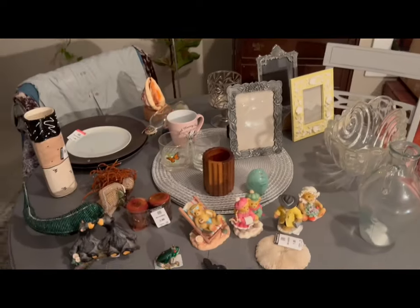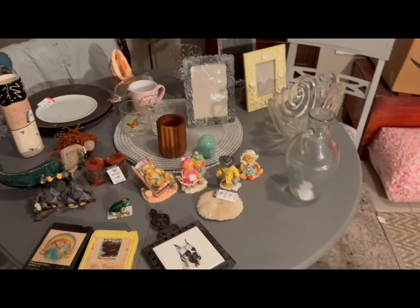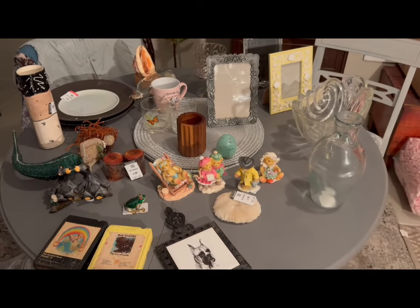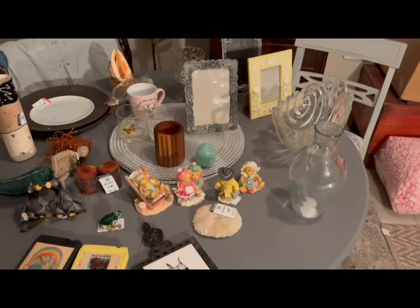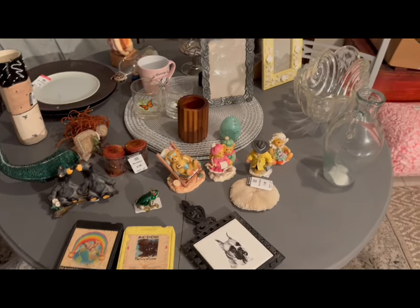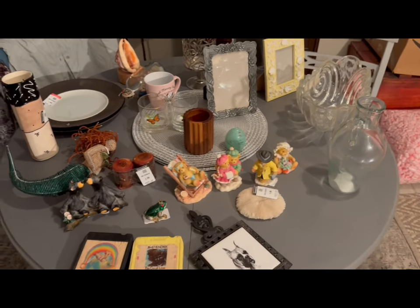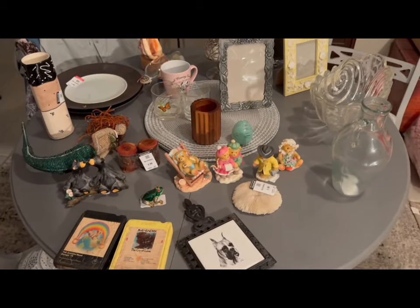Well, I couldn't resist the call, the allure of going to Goodwill again today. So we're gonna try to get through this haul a little bit quickly. I really wasn't planning on thrifting today, but I just felt like, go to the Goodwill in Fort Walton and you will find your treasure there. And I was shocked I found so much stuff.